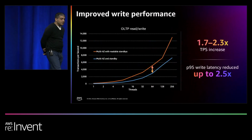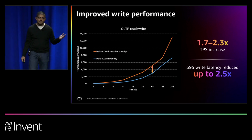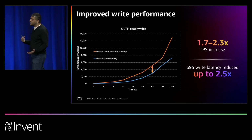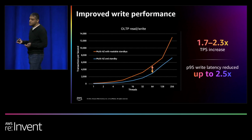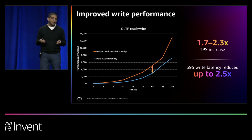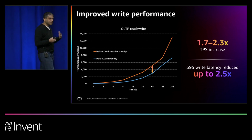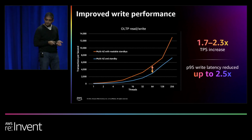In terms of the performance, I mentioned some of the reasons you see performance gains, right? We're using local SSD more on the write path. We use semi-synchronous replication, so you have less jitter. What ends up happening is in our benchmarks, we've seen, on average, a 2x increase in write throughput. And just as important, there's also a significantly lower amount of jitter, which is the P95 latency that we've measured here, compared to multi-AZ database instances.